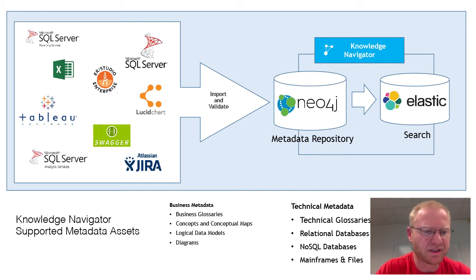We cannot pull that from every single place, so ideally we would create an API where they can give us that. Most of the work we're doing today is on loading and validating the data before it comes into the metadata repository. We are able to go to ER Studio, for example. We are able to go to Swagger. We are able to go to SSRS, SSAS, all these different places. But each one of those needs a connector, some kind of tool to get that information out and convert it into the graph data. So that's most of the work we're doing.